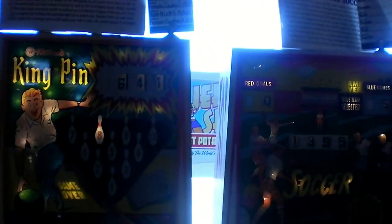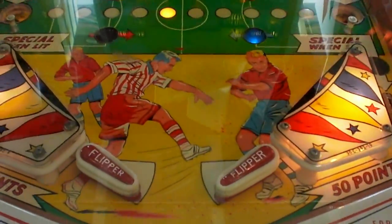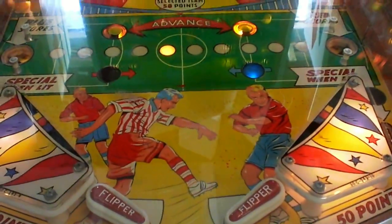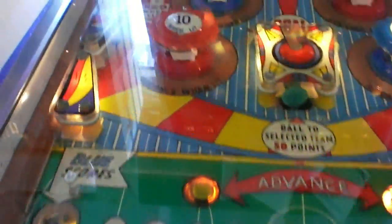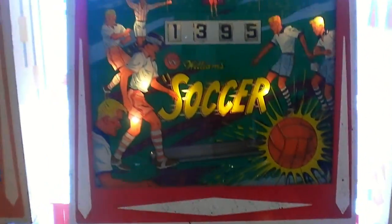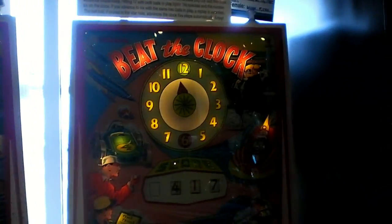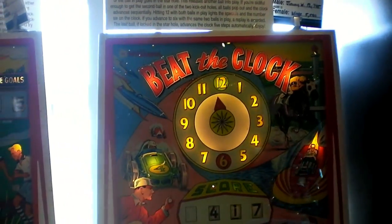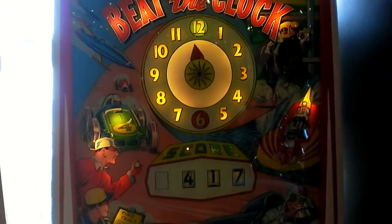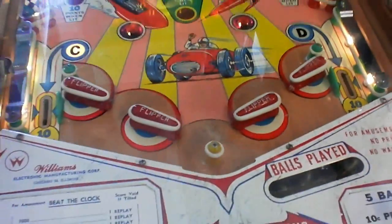And continuing with the sports theme, you actually have soccer. Yes, soccer meets pinball. Of course, saw one of the machines back there kind of also is the same deal. And this came out back in 1964 from Williams. And one more from Williams here is Beat the Clock. This came out in 1963. And you actually have not one, not two, but four flippers on this machine itself.